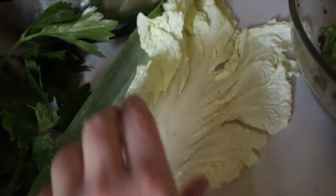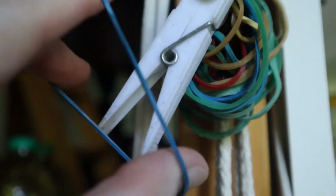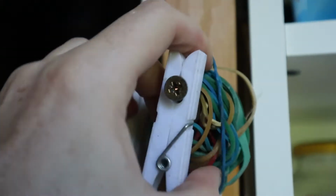But back to the Borshch real quick. These were the main ingredients, including potatoes from last week's haul. Oh yeah, also the rest of that onion from the salad, the one that I was unable to tip into the bowl. I'm saving the rubber band from the bundle of dill over here in my rubber band collection. This will come in handy one day.